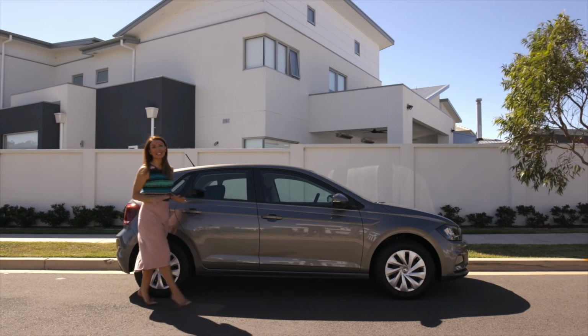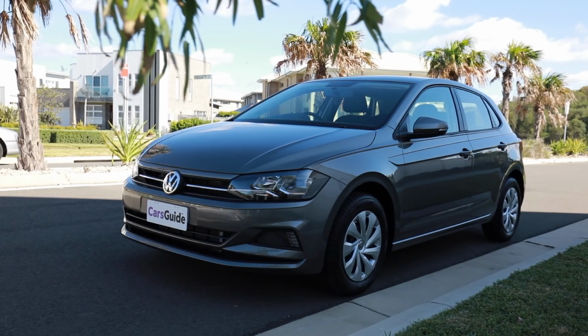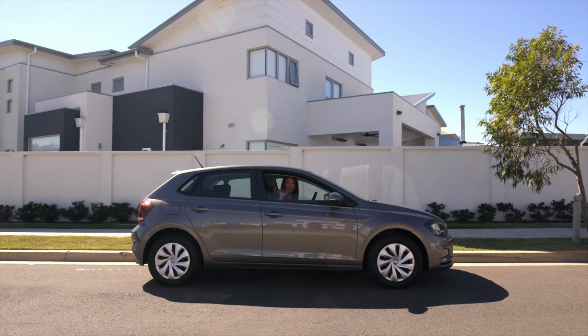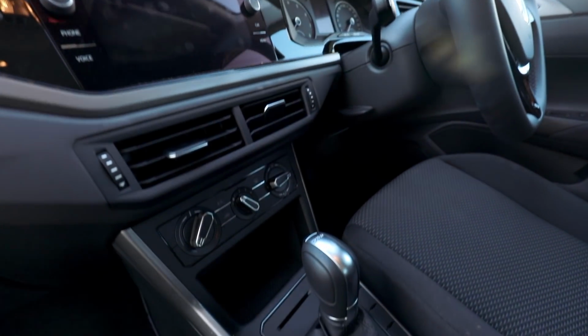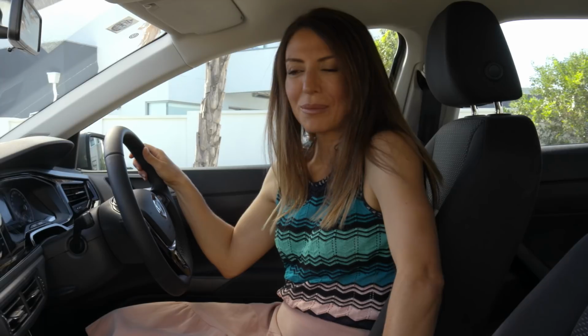Number 4, the exterior is as stylish as you'd expect from a Volkswagen vehicle. It's cute and sporty with that extra bit of spunk you want from your car. Inside is stylish too, even though there are no luxurious additions. The seats are fabric, but they're a nice fabric. They're not a cheap fabric.